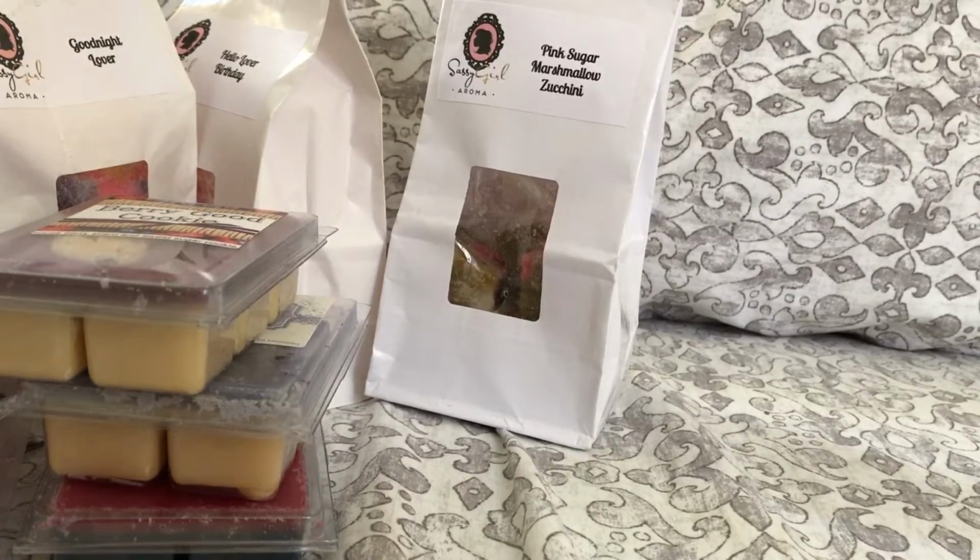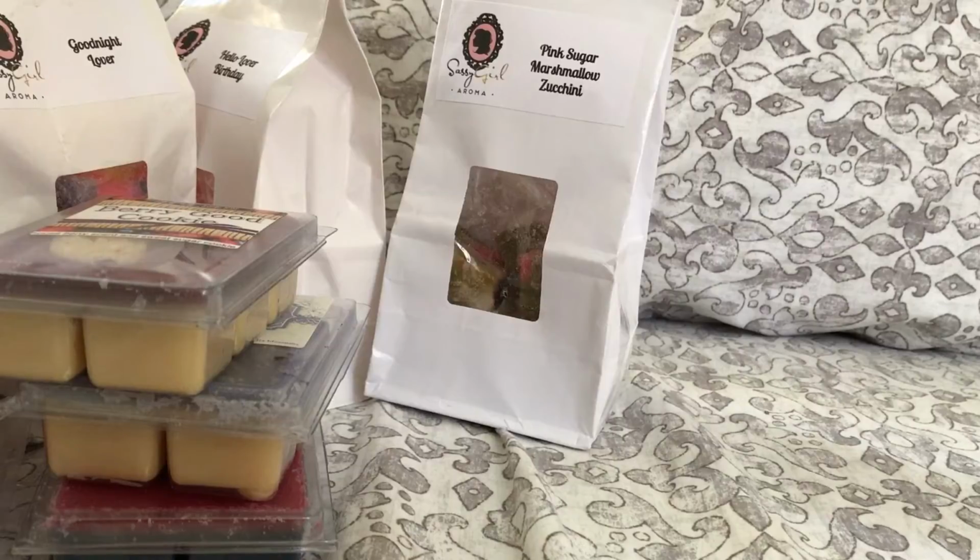I was a Scentsy person. I got the Better Homes and Gardens and Sensationals for a long time. And then somehow, I don't even know how I got into vendor wax, but I did.